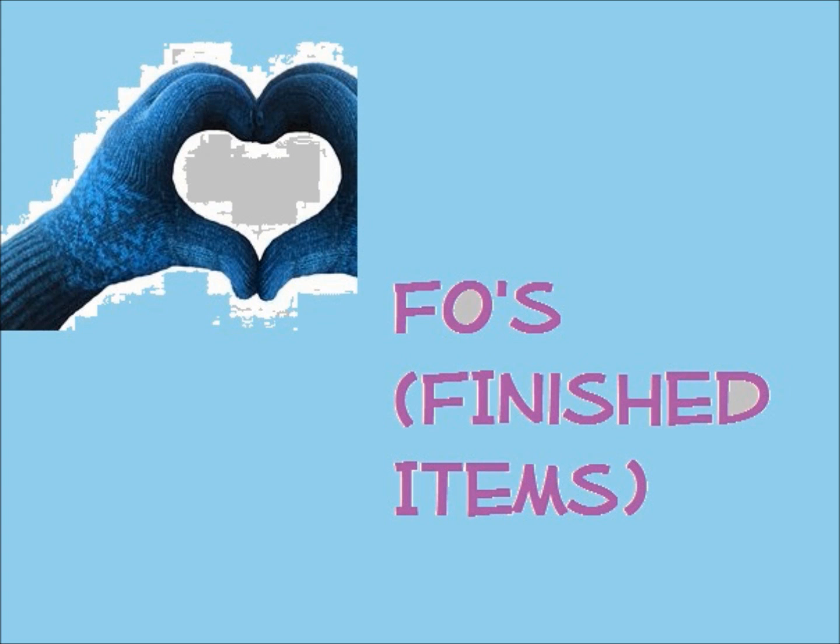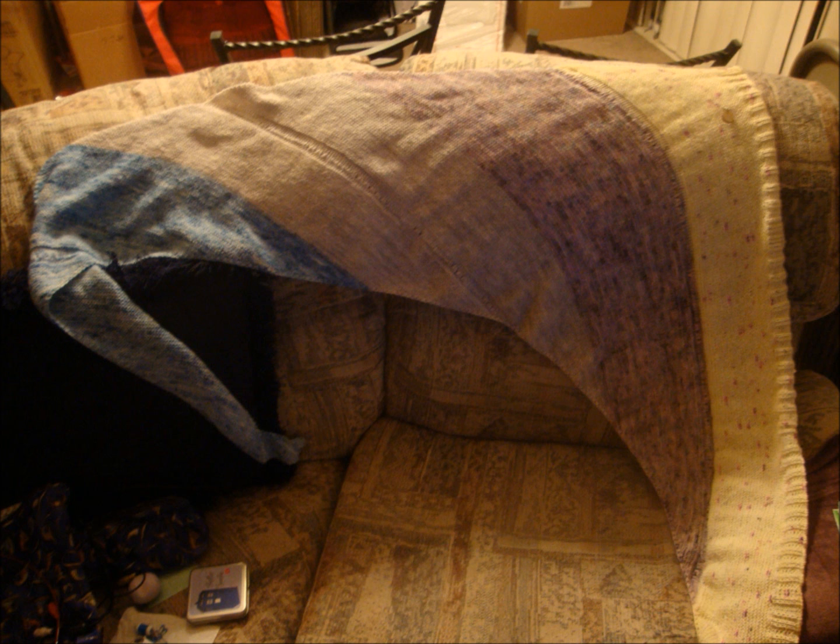So I did finish three things this week, you guys. I don't know what got into me. I was just productive, and there you go. The first thing that I finished was what I call the Simply Shawl number two. This will get me 1,399.6 yards for Stash Dash.